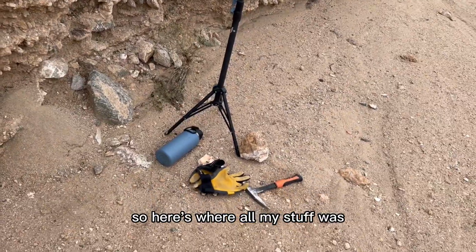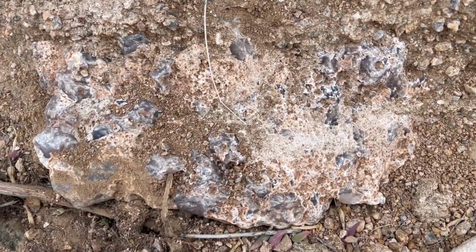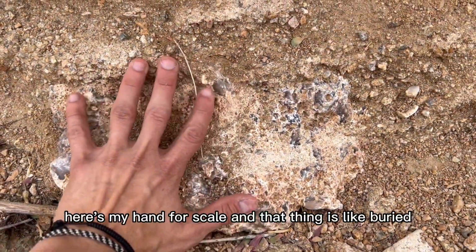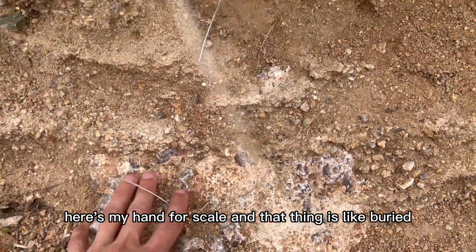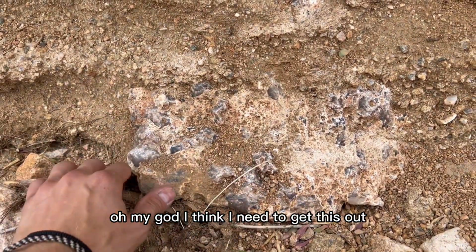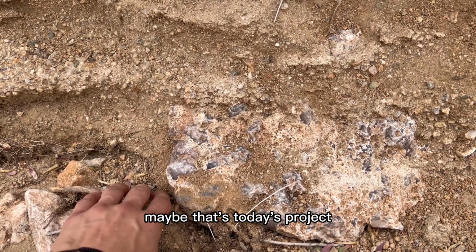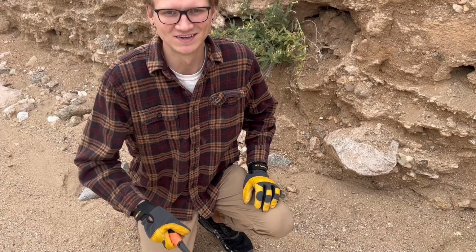Let me show you. So here's where all my stuff was, and then right here, oh, look at this. Here's my hand for scale, and that thing is buried. It goes all the way up to here, and oh my God, I think I need to get this out. Maybe that's today's project. Let's see how we do.